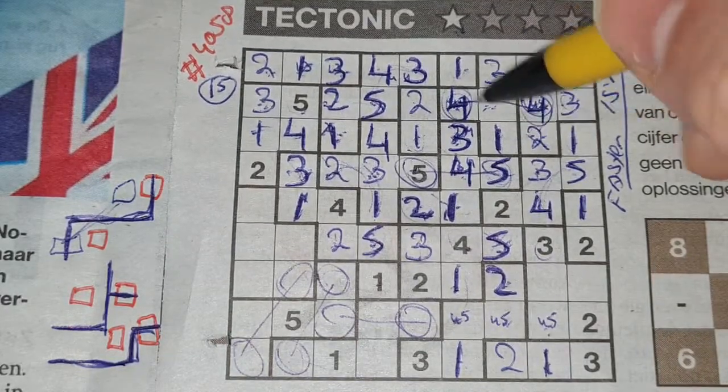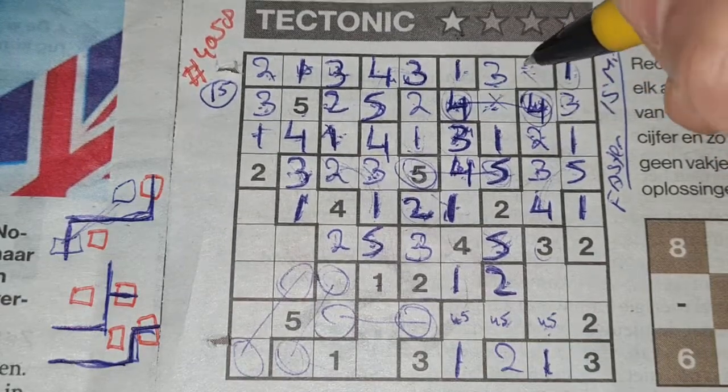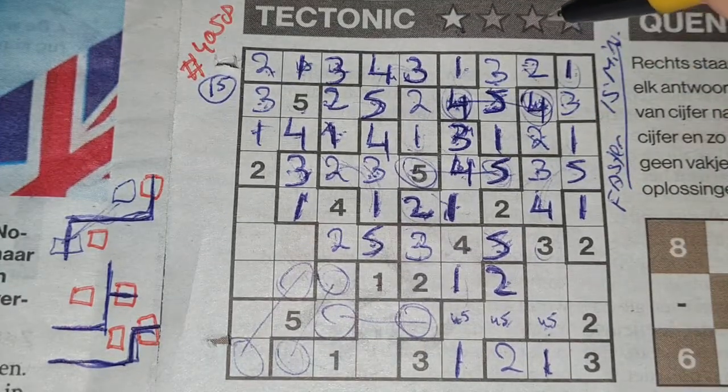2 numbers left in this area for numbers 2 and 5. We have a 2 there. No 2 there. 2 should be here. And the 5 goes there.